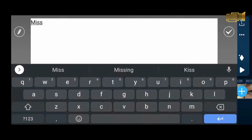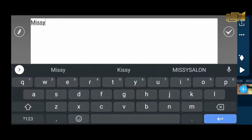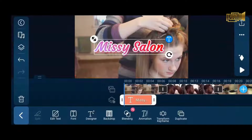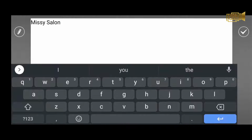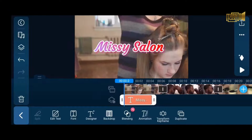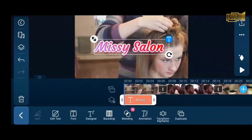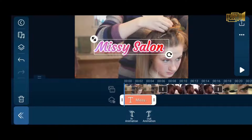I'm going to name it. So to edit the text, just click on the text itself, and I'm going to name this Missy Salon. There you go. So what I did to bring this is this right hand corner tick box that I've highlighted in blue on the right hand side, and you see Missy Salon. So obviously I want to animate this because that's not been animated. Once you click on it, in your lower tray you see animation highlighted in blue. When you click on it, it will show you animation.